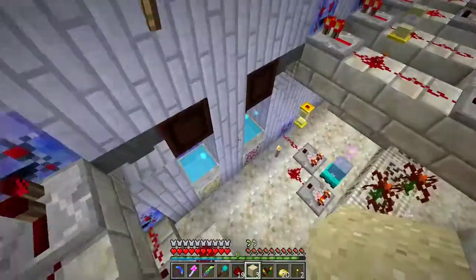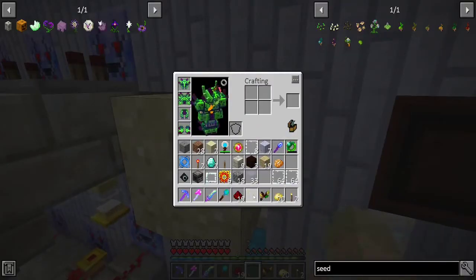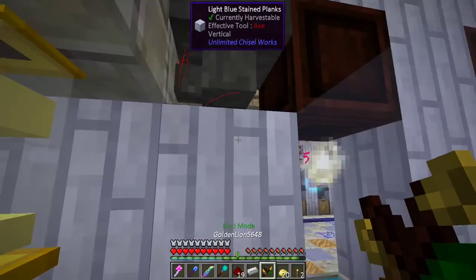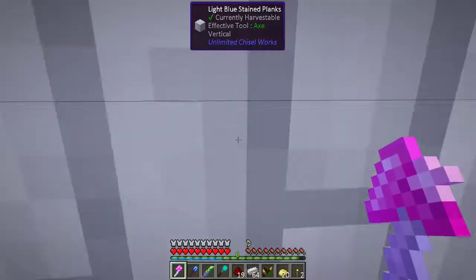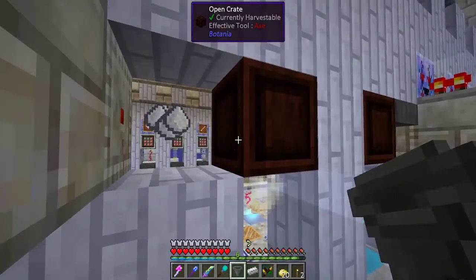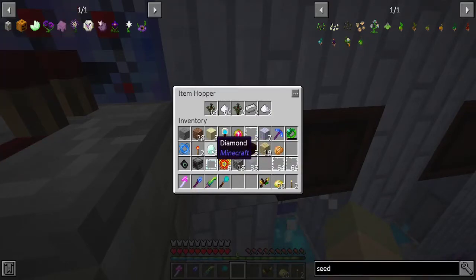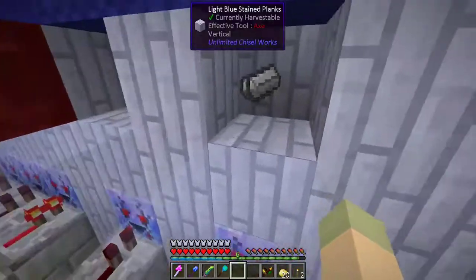Okay, we've got a problem. What? What's going on? Oh. He needs to turn. Why are you turned that way? What the heck? Where's my hopper? I must have accidentally rotated it. Trying to get this caught up is going to be unpleasant.